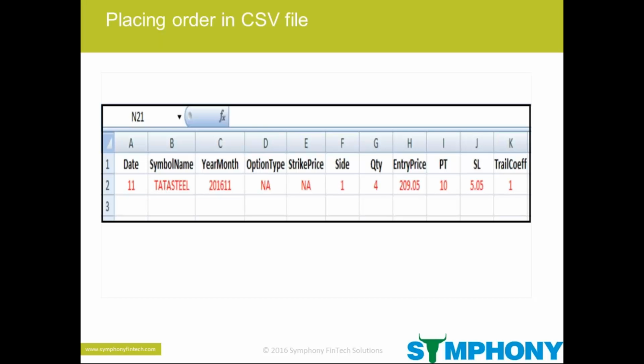So what you are expected to do, again in the CSV file, is define the symbol, define the side, buy side, define the quantity, again the entry price, target, and stop loss. At the back of it, there is a definition for the type of order. So this time the order is defined as the stop limit order, entry order as the order type of stop limit order.